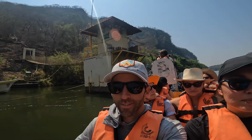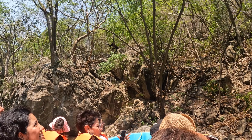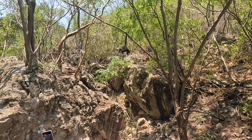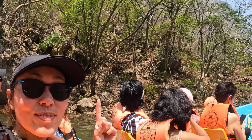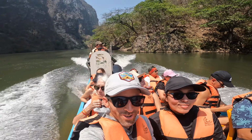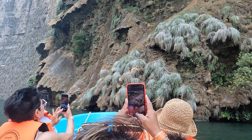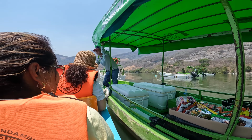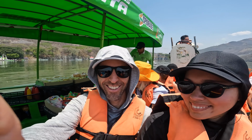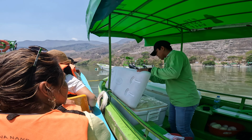On the boat ride, the driver stopped at various points to point out crocodiles, spider monkeys, caves, and different formations on the canyon walls. At the far end of the canyon, of course, being Mexico, the boat made the obligatory stop at the floating Oxxo mini market, where a couple of local guys sold probably $50 in snacks and drinks in just over 5 minutes.